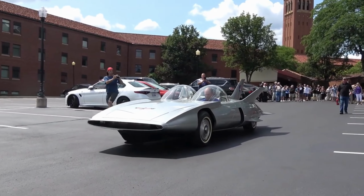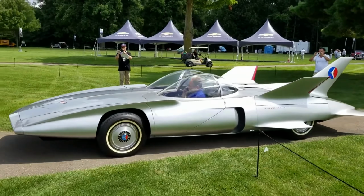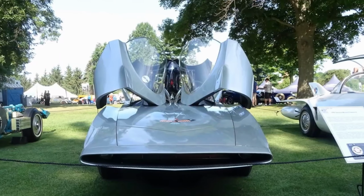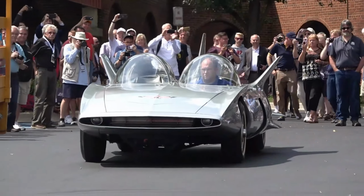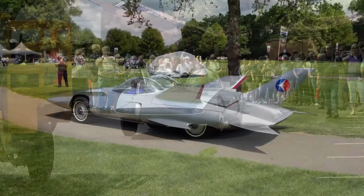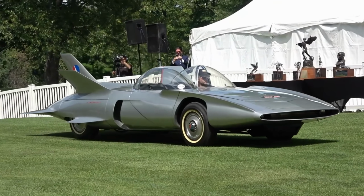The performance was impressive too. The gas turbine engine produced smooth, quiet power that made the car feel like it was floating rather than driving. Combined with the car's low profile and aerodynamic design, the Firebird III was probably the closest thing to a real UFO that ever rolled on four wheels.